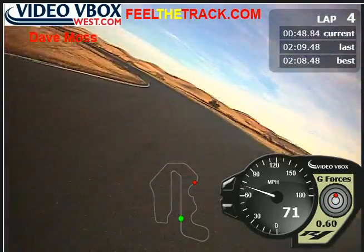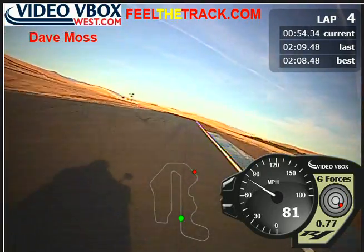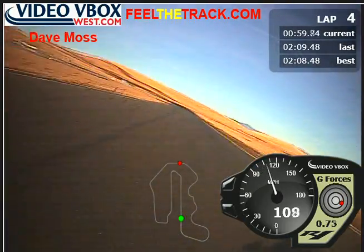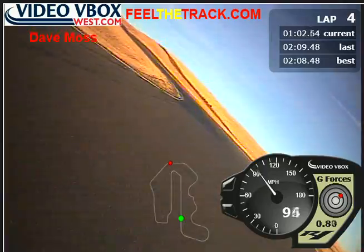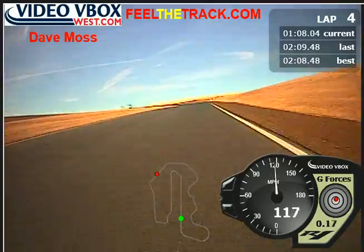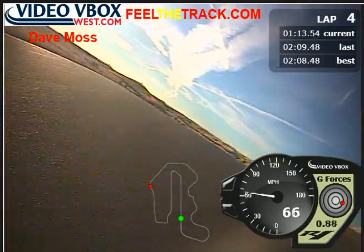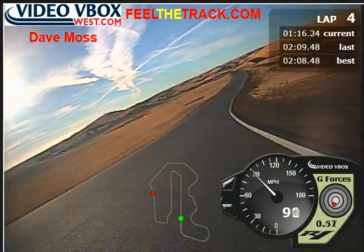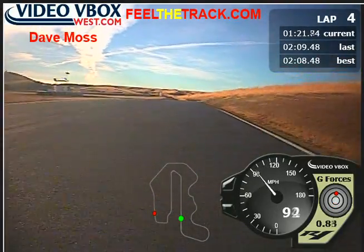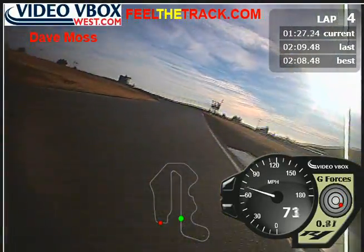Dive it into 6, brake, trail, let go, line it up, and go, stand the bike up. Get more comfortable accelerating to 8. Much more comfortable. Trailing into 9 off early though. Want to get the drive down the hill. Set up for 10. Again, the track's cold. Not trying to set lap records this morning.